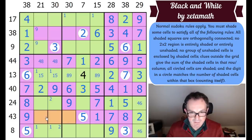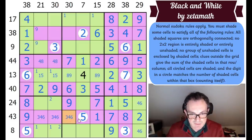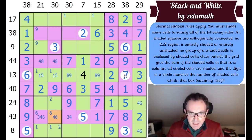These squares here are 3, 4 and 6. Again, I can't quite see how to do that. That's not 6, though, so there's definitely a 6 in this domino. No 3 in this domino, or no 3 in this cell. Okay, so now let's check again.